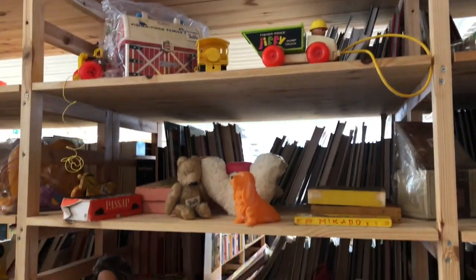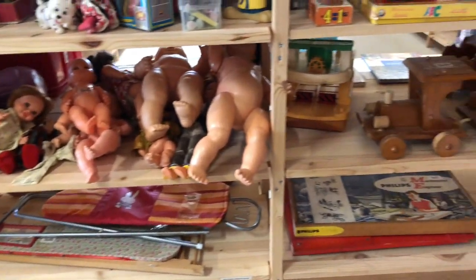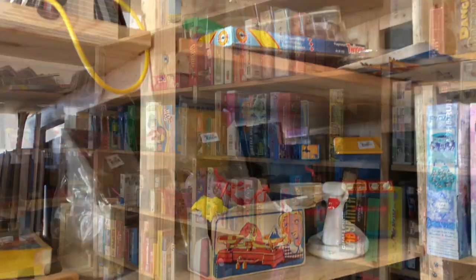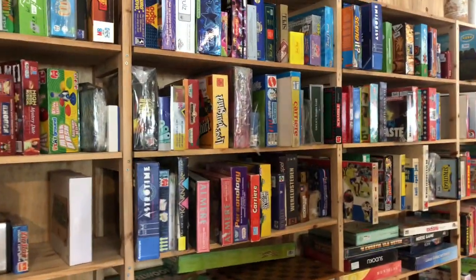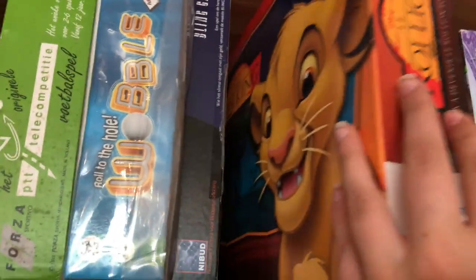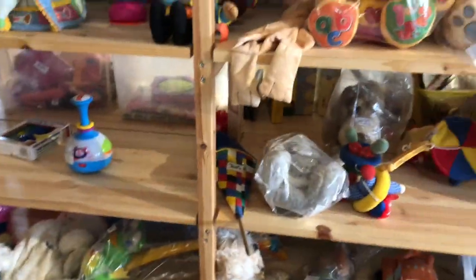My thrift store also has a vintage toy section now, but it's really expensive and not that interesting at all. Right here, I thought that I found a Disney plushie, but it wasn't official Disney, so I put it back.